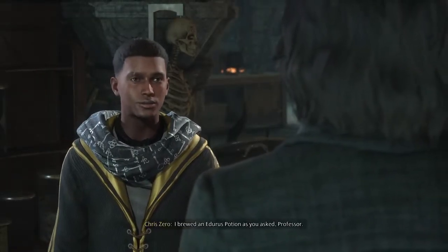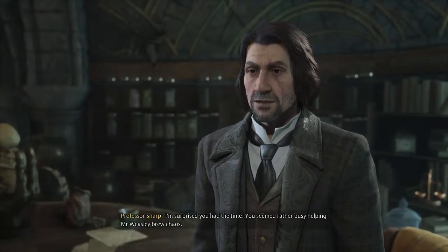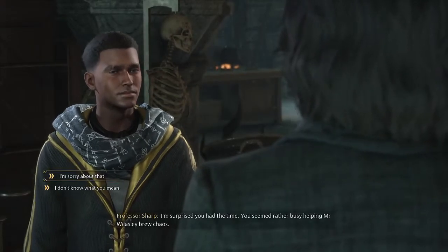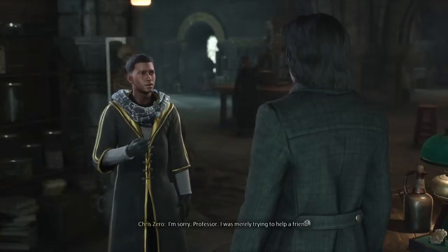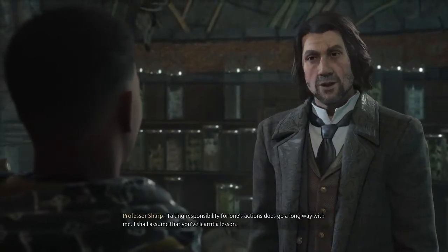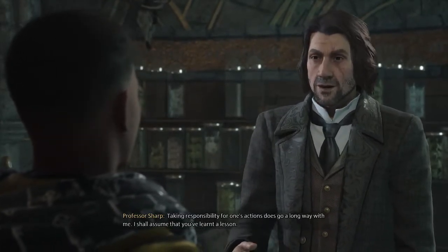I brewed an Endurus potion as you asked, Professor. I'm surprised you had the time. You seemed rather busy helping Mr. Weasley brew chaos. Sorry. I'm sorry, Professor. I was merely trying to help a friend. Taking responsibility for one's actions does go a long way with me. I shall assume that you've learnt a lesson.